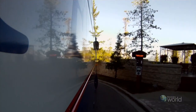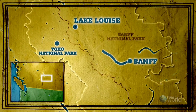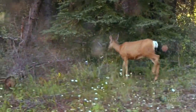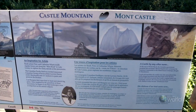The sun is barely up, but we're ready to start our day here in Western Alberta. From Banff, we'll head for Yoho National Park, location of the famous Lake Louise. Wildlife abounds in the national parks as we catch glimpses of a deer following along the road on the edge of the forest. We stop at Castle Mountain, about halfway between Banff and Lake Louise.